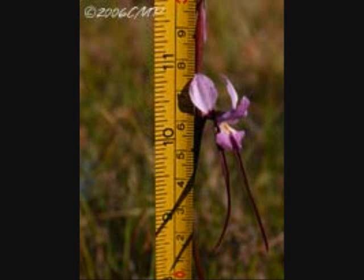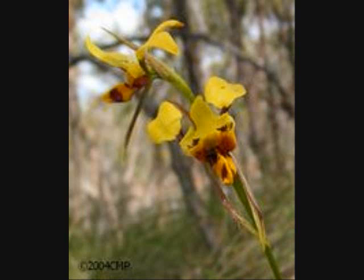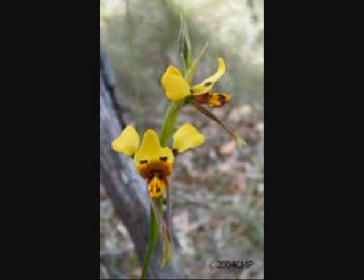This is Diuris punctata. The species is widespread from Queensland to New South Wales and Victoria to South Australia. It forms colonies in open forests and moist grasslands. It is tall with 2 grass-like leaves up to 10 inches long. The flowering spike is about 24 inches long and carries up to 10 flowers, each about 2.5 inches across. The flowers are fragrant and appear from spring to early summer. The species is easy to grow and flowers readily.